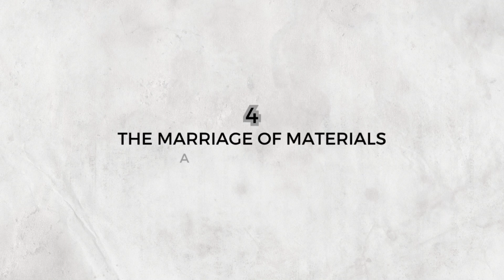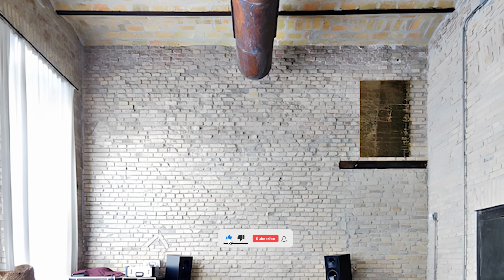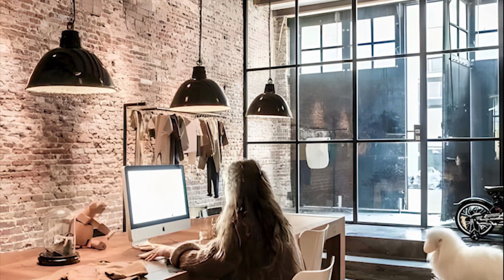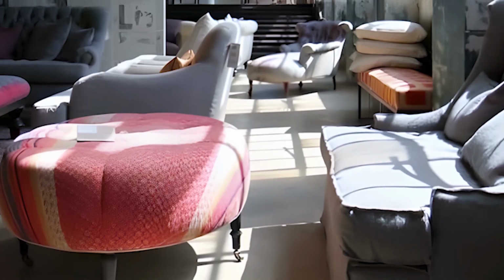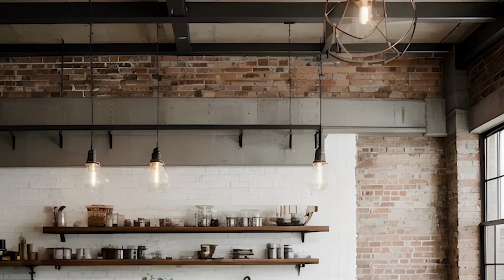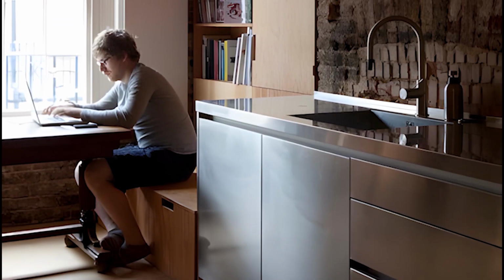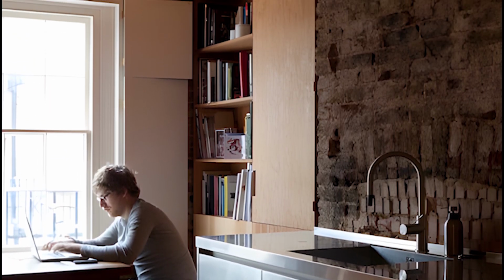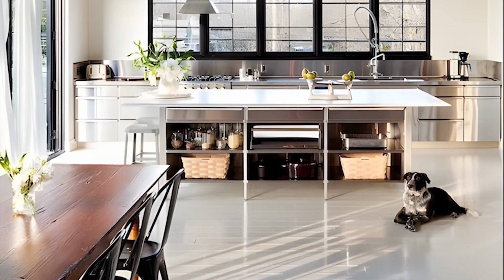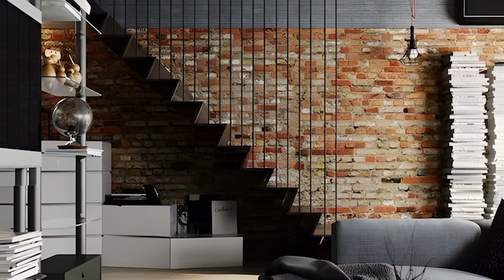Four. The marriage of materials, a textural tapestry. Modern industrial design celebrates the beauty of contrasting materials. Here's where you can truly let your creativity shine. Imagine the cool smoothness of polished concrete floors juxtaposed with the warmth of reclaimed wood furniture. Let exposed brick walls converse with sleek stainless steel countertops in your kitchen. Don't be afraid to mix metals. The warm glow of brass hardware can add a touch of luxury against the industrial backdrop of black iron pipes.